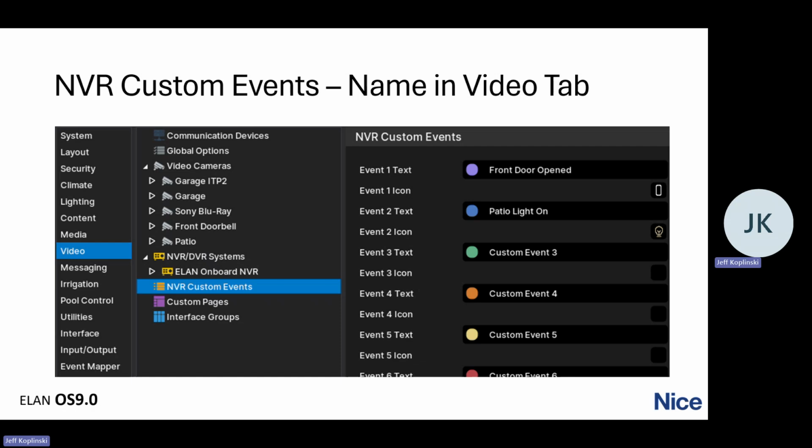We also have the option now to do NVR custom events. So we can trigger a tick mark on the NVR timeline based on any event we want from any other subsystem or node that's programmed into the system. A common use case for this: maybe we don't have a door station installed. We've got a camera by the front door, but we don't have a door station. We just have an old school, I call it an analog doorbell, right? But maybe we're taking that sense input from when the doorbell button is pressed.